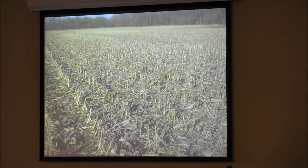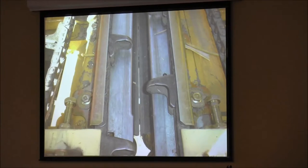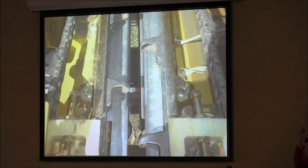Here's one of our fields. This is when we used to run knife-to-knife snapping rolls on a red combine. That's the day after combine, about 200 bushel corn. Previous one was 90 bushel corn. This one was too much processing once our no-till system got established. When I say too much processing, well, the knife-to-knife snapping roll does not cut the stalk off. It just runs that close together. And as it rotates, that opens up so the stalk basically goes straight down, crushed, scored.